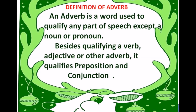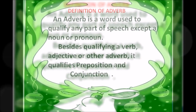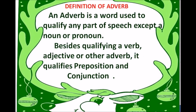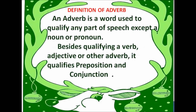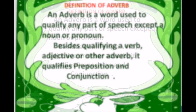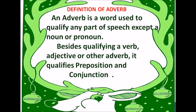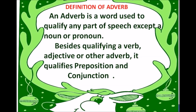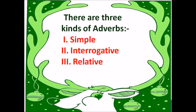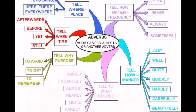Definition of adverb. An adverb is a word used to qualify any part of speech except a noun or pronoun. Besides qualifying a verb, adjective, or other adverb, it qualifies a preposition and a conjunction. There are 3 kinds of adverbs: simple, interrogative, relative.